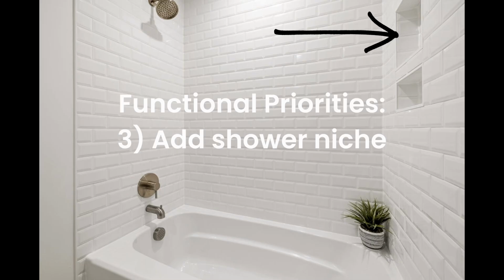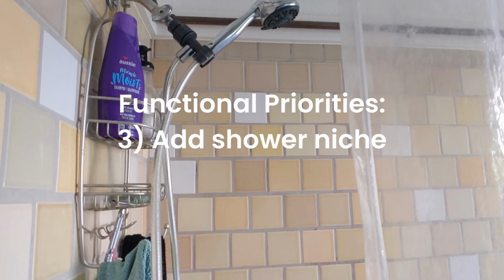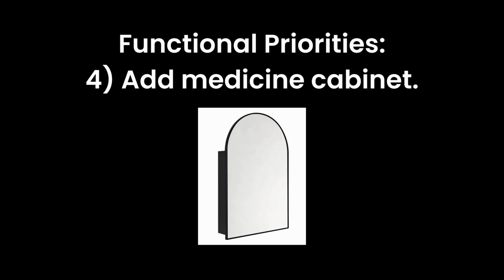Third, we wanted to add a shower niche to put our shampoo bottles and our soaps. Before that, we had a shower caddy that hung over the shower head, which just looks kind of cheap. So to have a more luxurious feel, a shower niche is always best. And we wanted a medicine cabinet. This was a personal dream of mine for many, many years, and it sounds so silly, but just to be able to hide all the clutter away behind your mirror, to me, is just the best thing.